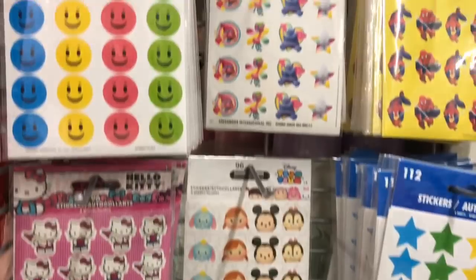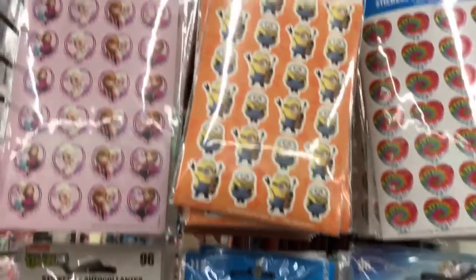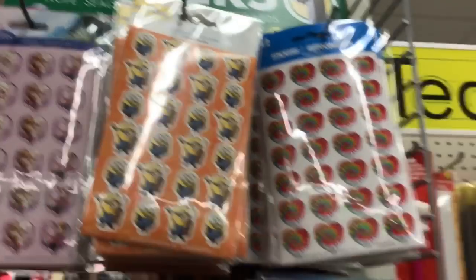See if they got any stickers. Kind of feel like you can never have too many candles, because my father used to say I'd have enough candles to light up Island Park for a week, and then the hurricane came and I had to light up Island Park for a week.